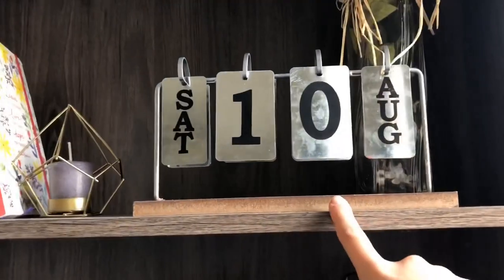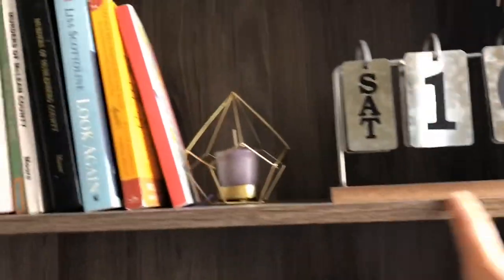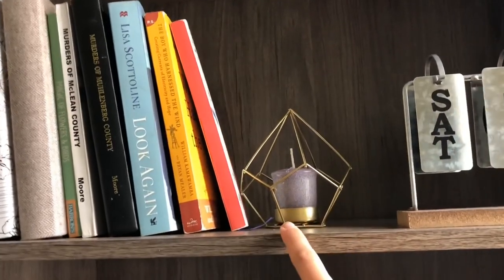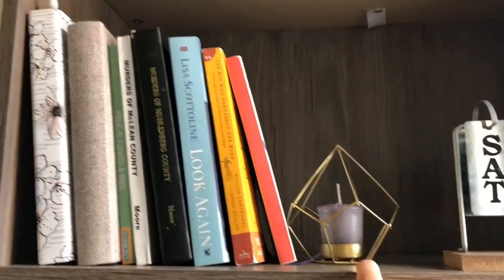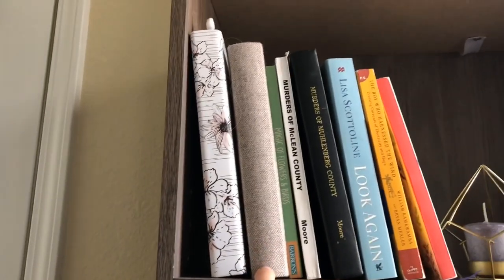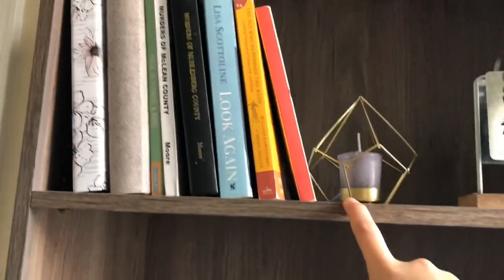It's actually a little calendar that I got from the dollar store for, I think, $5. And this is a little candle holder that I got from Jordan's sister. She used a lot of this stuff in her wedding for decorations, and then some books and some journals. And this is actually a scrapbook, a coloring book. I just used it as a bookend, just something to kind of add color to the shelf.